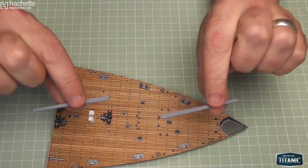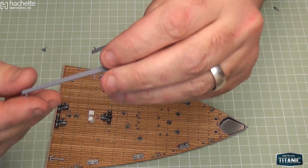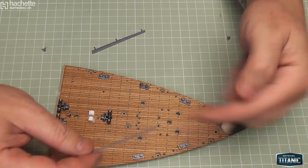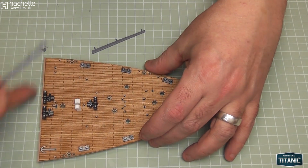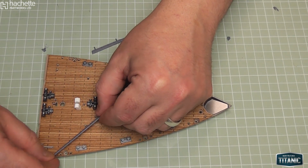So now we're going to add the breakwaters. So do be careful with these. I'm a bit worried about these. So what I was on about before, smooth on one side, I've got the raised bumped edges on the other side. So the raised bump edges want to be on the inside, facing the back of the decking just here. So these are going just here. So this one is going to be this side.